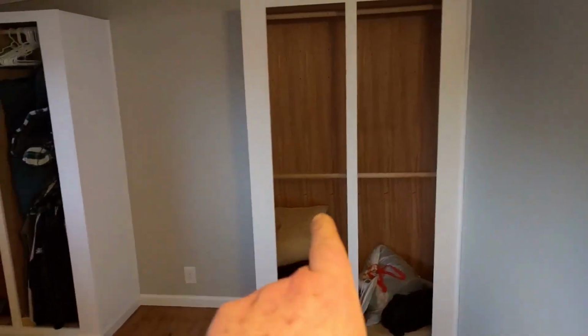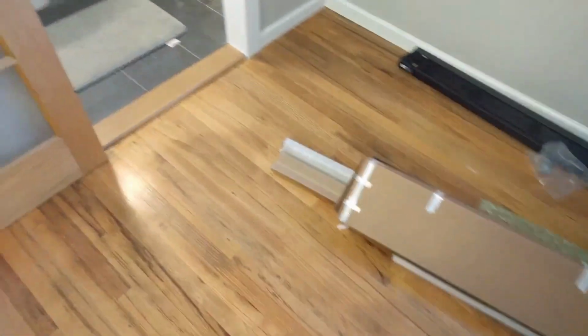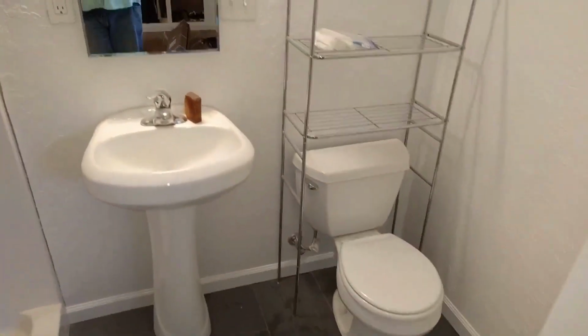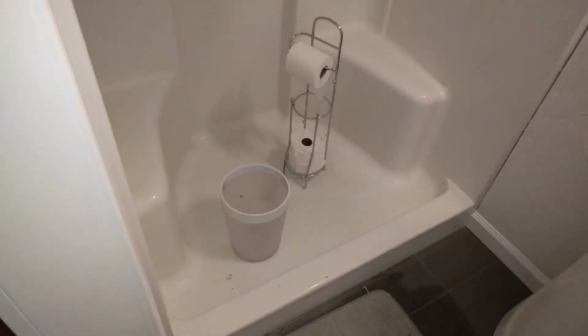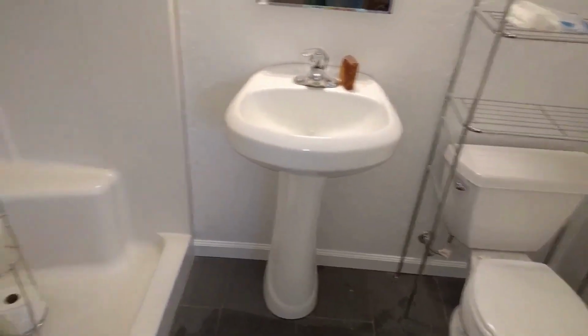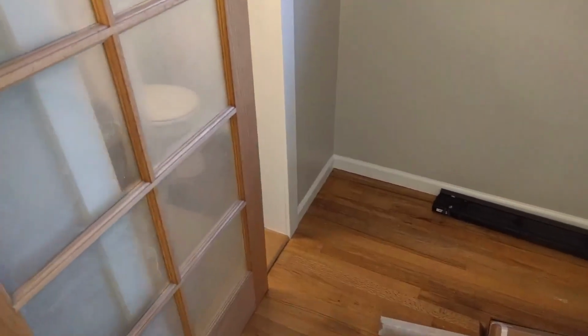I've got doors to go on here. I brought those with me. I got to paint them and put them on. And all the flooring's been redone in here too. This is all hardwood. And there's a new toilet in here, new sink, and a 4-foot shower there. So this isn't really a full bath. This is like a 3/4 bath here. And we put a track in here, so it has a sliding closet door.